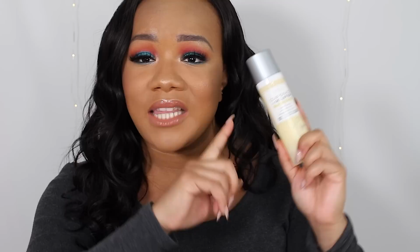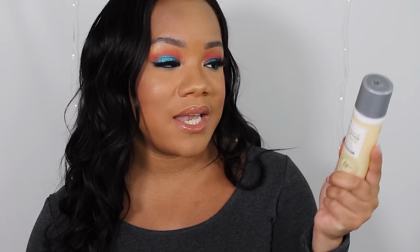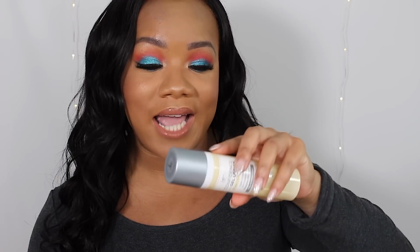So they do have the Confidence in a Cream, and I used to use that, I think it was last year or 2017, but it was super heavy, so I didn't want to put it under makeup. I would only wear it at night to hydrate my face. But this is really nice because I can wear it in the morning, I can wear it at night. Normally I wear a heavier face moisturizer at night, but this one is really nice for the daytime.